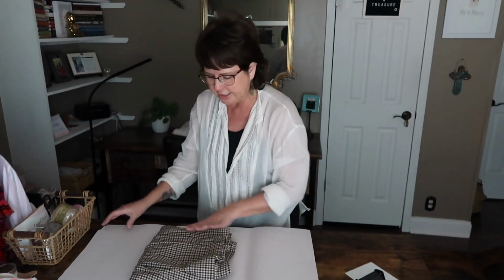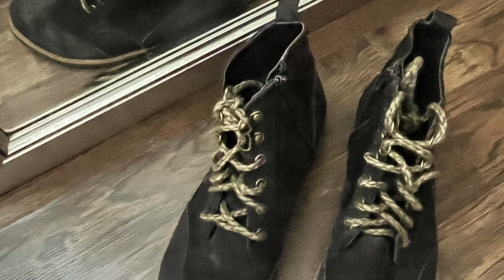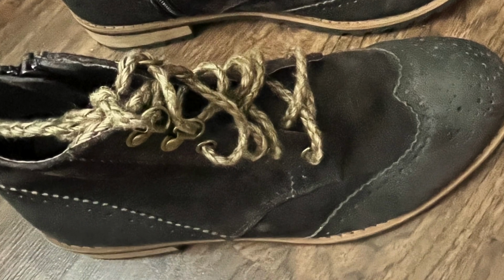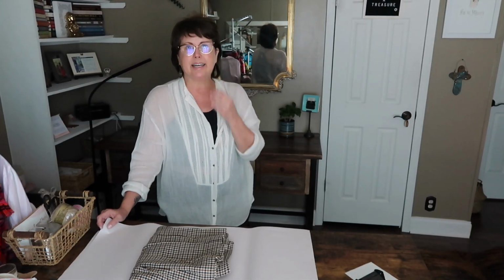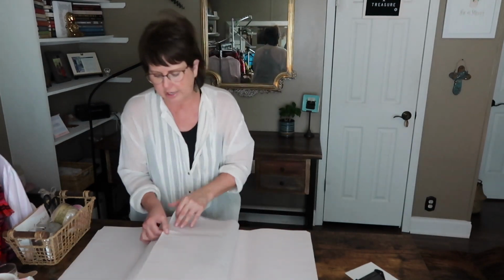So cute. I could see this with some little brown, I have the cutest Mary Jane suede shoes. I wish I could run and get them. I might show you in the clip later if I remember. But with like a black bodysuit and black leggings in the fall. So with a little hat, a little cap hat, a wool hat.